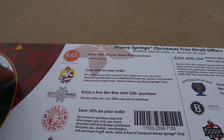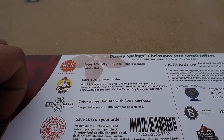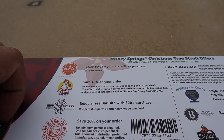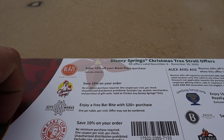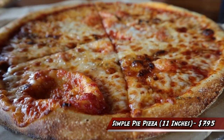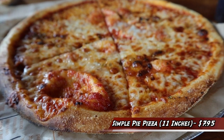So since we're next to it, I think we're gonna try Blaze. I mean, I've had it before, but it's a good lunch option, especially with an additional 10% off. Now, when it comes to my pizza, I'm more of a plain Jane type of person. I go with a simple pie, which is just mozzarella cheese, Parmesan, red sauce, and a little bit of sea salt and oregano on it.